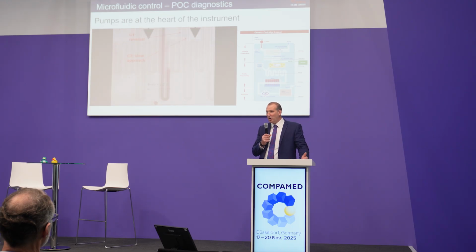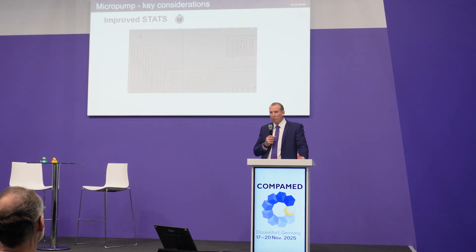So this is just an example of what we're showing here. I think prior to COVID, PCR would have been a term that not many people knew. After COVID, everybody knew what PCR was.